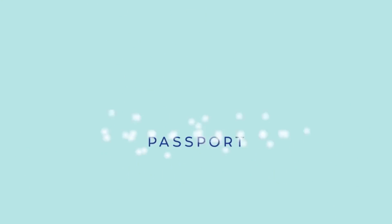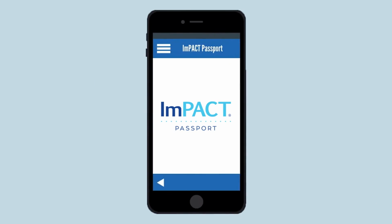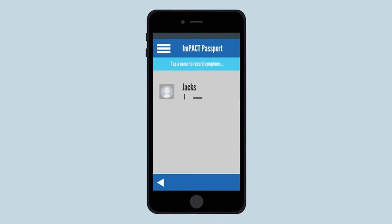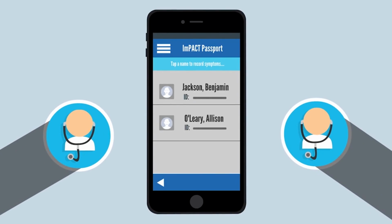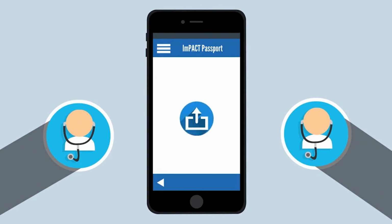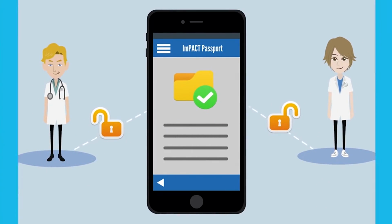ImPACT Passport provides a number of unique features and benefits. Using a unique ID given to them by ImPACT applications, test takers can report symptoms through the Passport app, which are then uploaded automatically to the ImPACT applications database, where healthcare providers are given access to data.